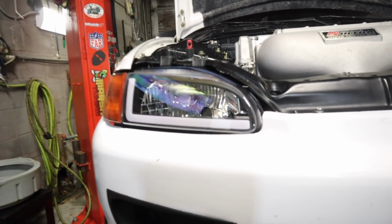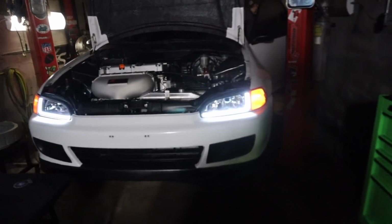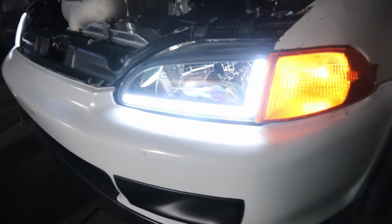Drippiest headlights in racing right now. Don't act, that's a fact. Hit the lights real quick. I got you. Oh my. Oh. Thank you, Jeff Bezos.